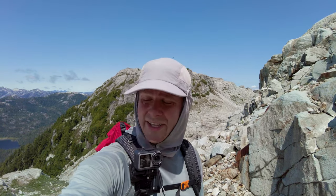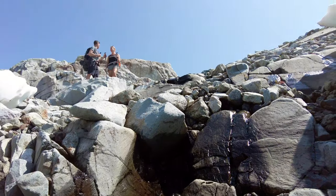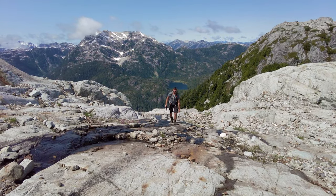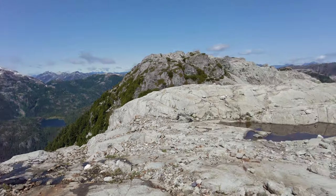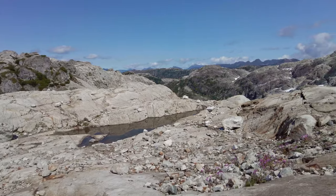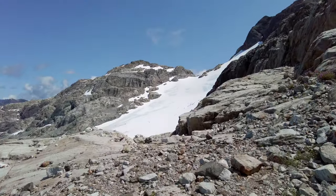Hey. It's hot up here. It's really hot. The man, he's still got his shirt on, somehow. Still a little tarn up here too. And we can go look at the glacier. We're not at the top yet, folks.